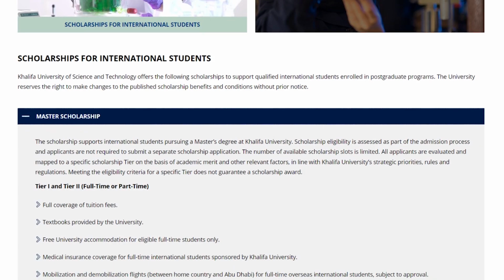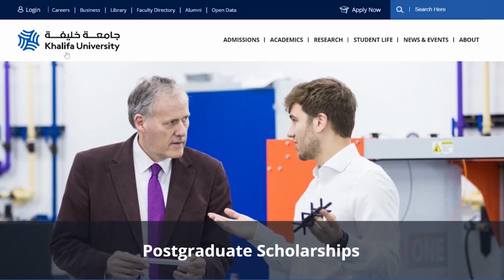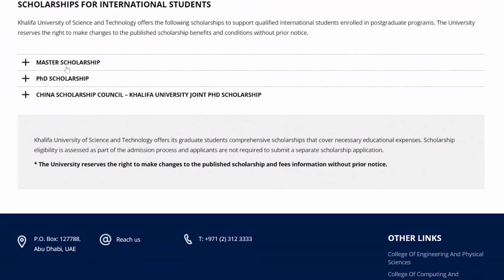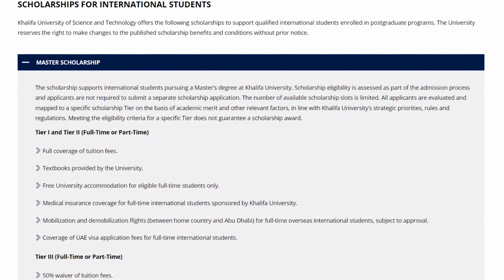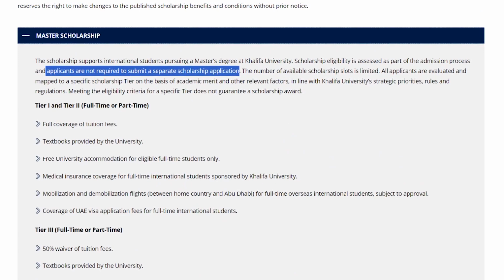And it should be noted that considering that this scholarship is offered by Khalifa University, as you're applying for the university, you're automatically applying for the scholarship. Applicants are not required to submit a separate scholarship application. So just hope, just wish that you'll be taken because the number of available scholarship slots is limited. And also, the way their scholarship is, they have different tiers.